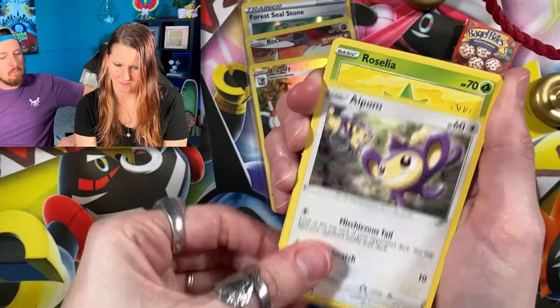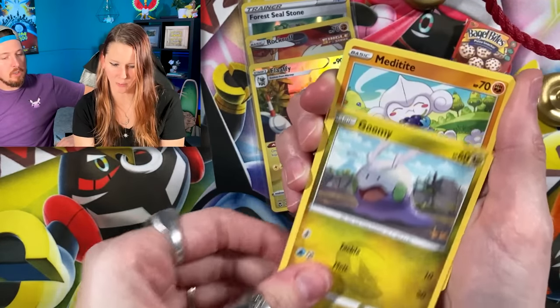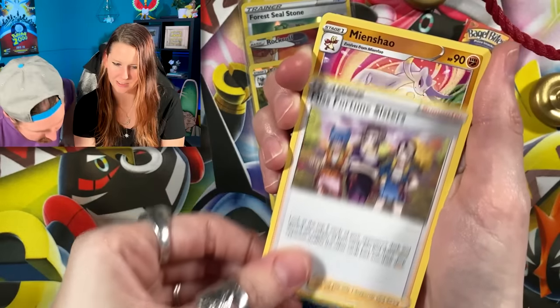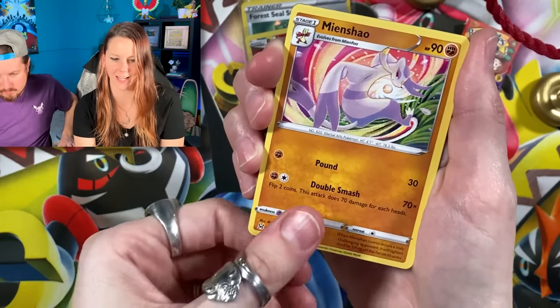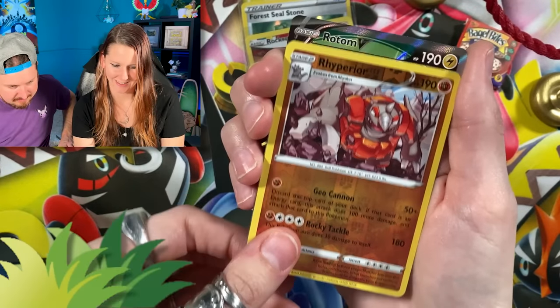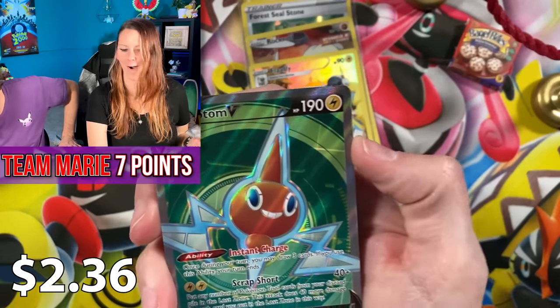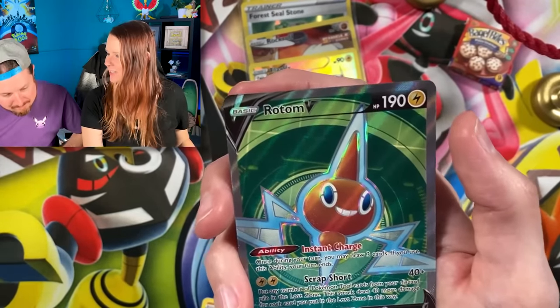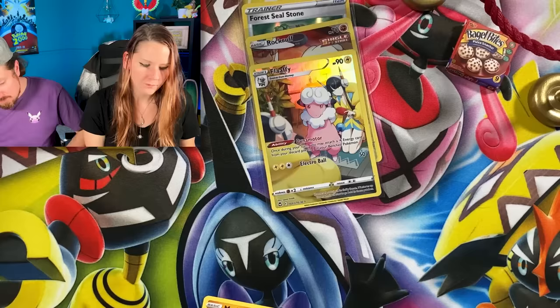All right. What do you got over here? Roselia. Goomy. Goomy. Ooh, Booger Squad. Got an energy. Got some Misfortune Sisters. Here, you hold on to that because that is your life right now. It's Misfortune. Oh! How many points does that give me? That gives you 2. So I'm at 2, 6, 7. 7 points. It's fine.